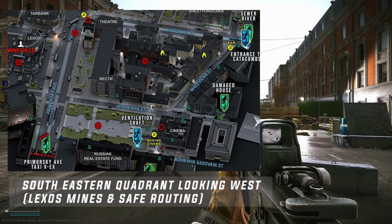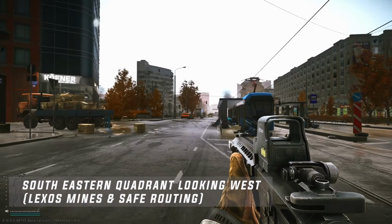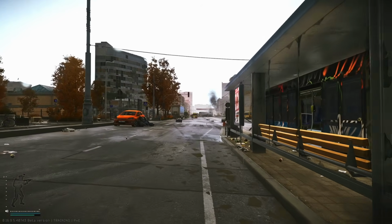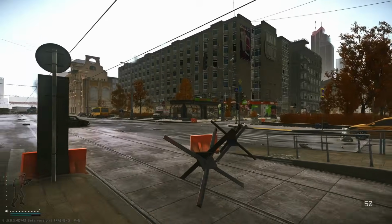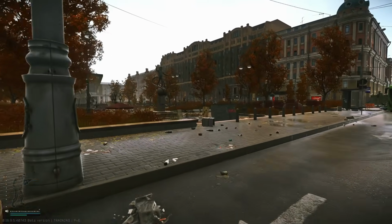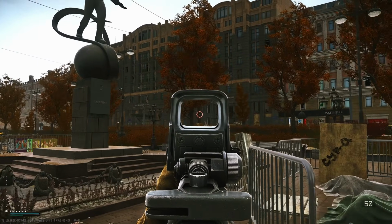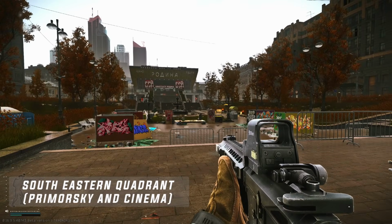So this is the furthest southern portion of Primorsky Avenue, just here, okay, this barricade. And as you're looking north, if you travel down Primorsky Avenue and you look to your west, you'll see the Lexus car dealership, and it's just there. So when you want to go to the cinema, or if you spawn here in this park, your cinema is just here. If you spawn here or inside one of these doors or windows here, you are at the furthest southeastern portion of the map.